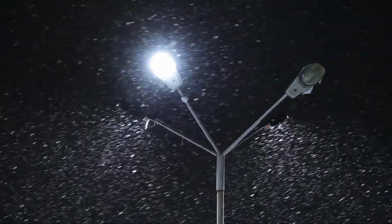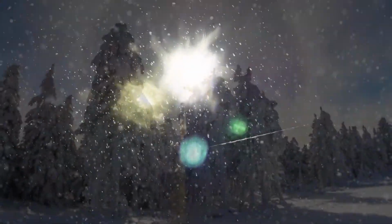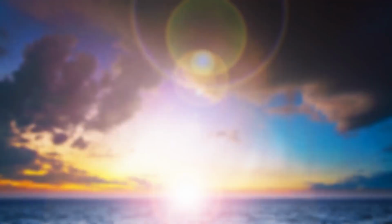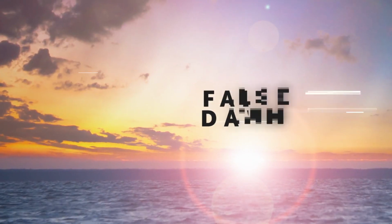Sometimes a halo can take on a fancier shape. If there's a lot of ice in the air, the light is warped even more, just like in a room with a dozen mirrors. Then the halo can take on the shape of a human eye. Because of this phenomenon, a false dawn can occur also.